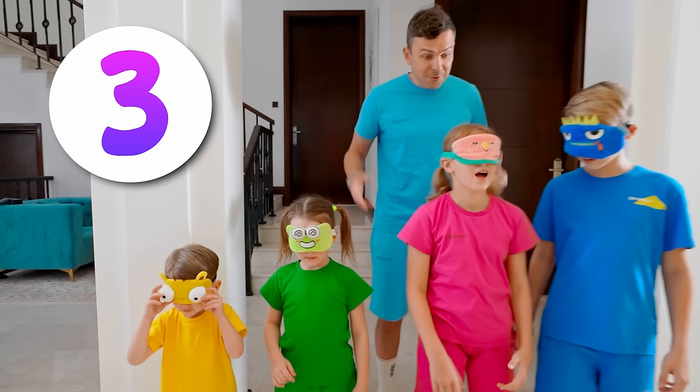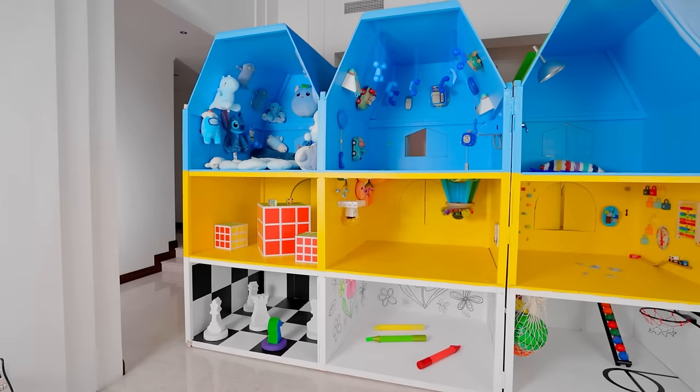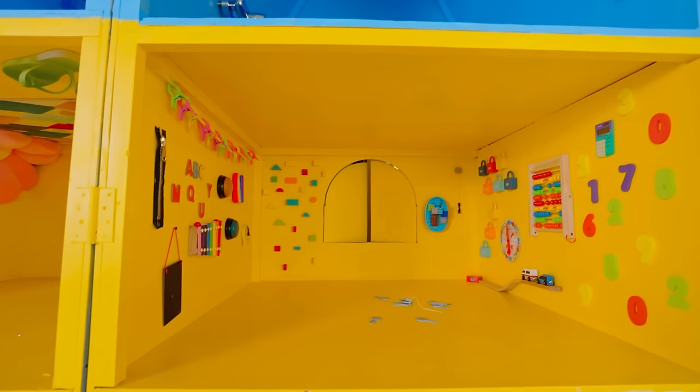3, 2, 1, take off your masks! Wow! So big! Kids, today you have a great opportunity to spend time in a special house and explore 12 different rooms!